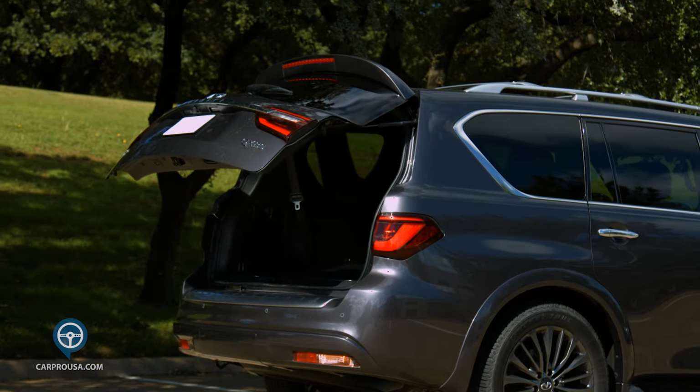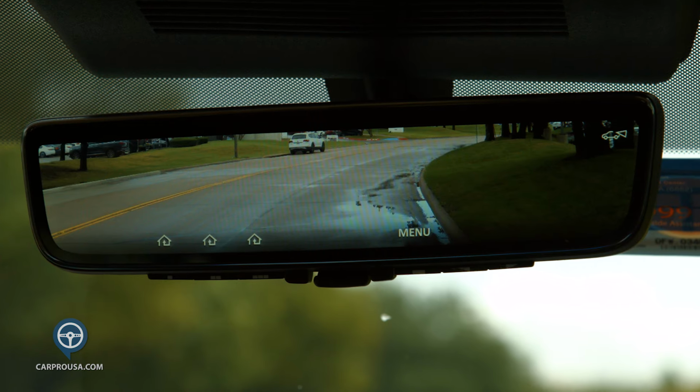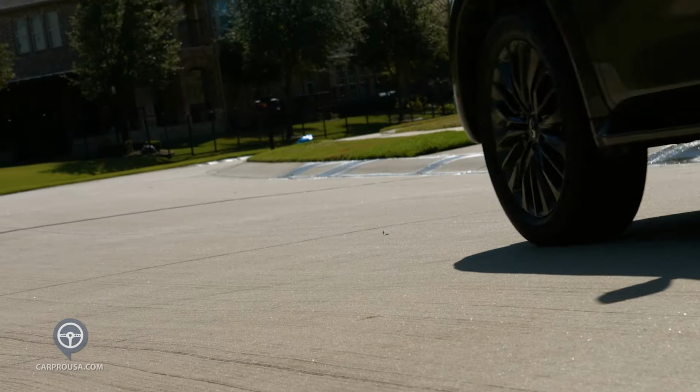Almost everything you see is standard equipment, including a power moonroof, power liftgate, remote start, and a smart rear view mirror that turns into a wide-angle digital rear camera. Now this is very handy when people are in the far back seat obstructing your view.